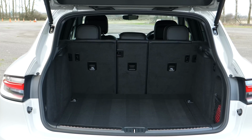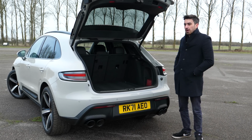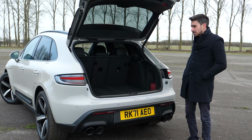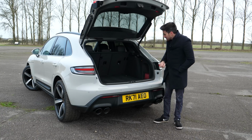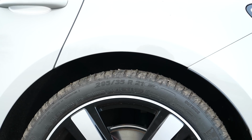That being said, the Macan is still pretty usable because the boot itself is quite deep. So while it won't handle bulky items such as a fridge or a washing machine, it's still going to be fine for big family holidays away to wherever you want to go. And because this car has the optional air suspension, you get a button in the boot, and when you hold it down, it'll actually lower the rear of the car, so it makes it easier getting stuff in and out of the back.